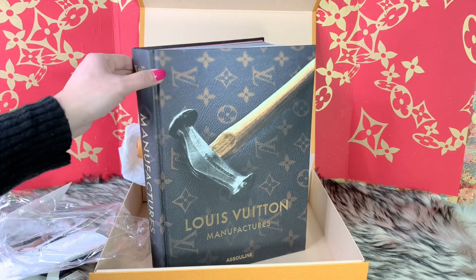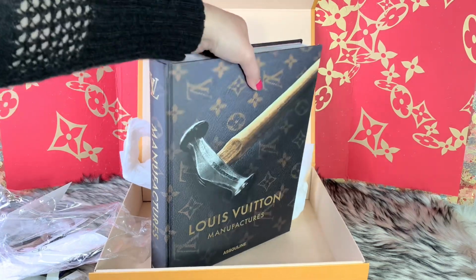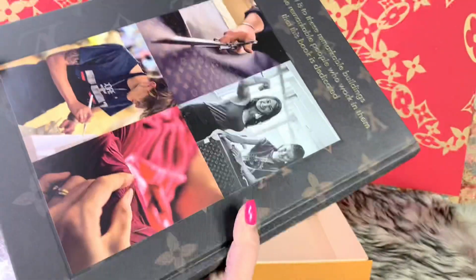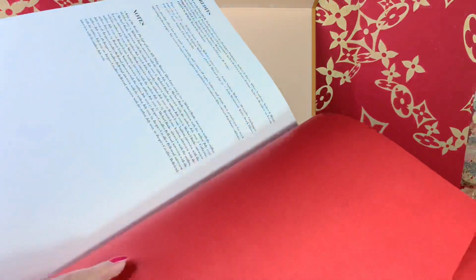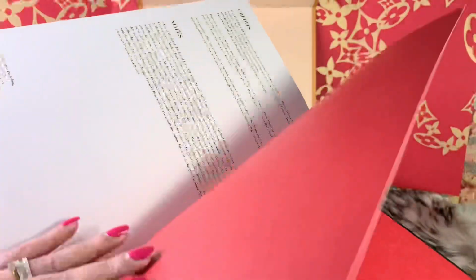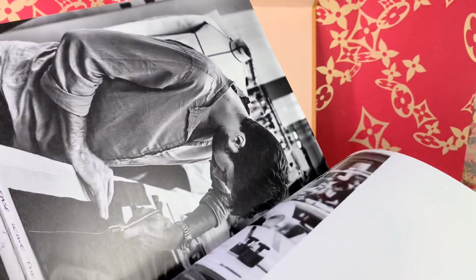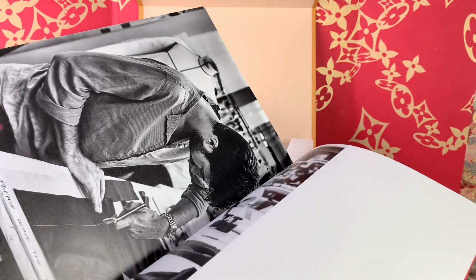This one has a silk cover right here. It is hardbound. Let me take a look at the back of this right here. Wow, this is actually very well done. For $95 US, I think it's not bad at all for 95 bucks with all these beautiful collections. It says here, okay, printed in Italy. So yeah, it's very interesting.